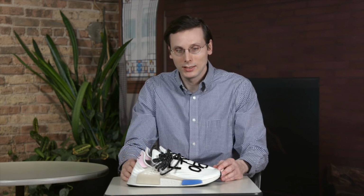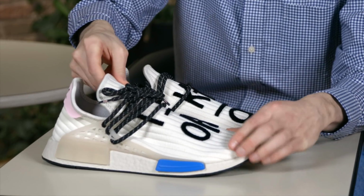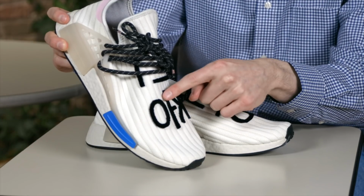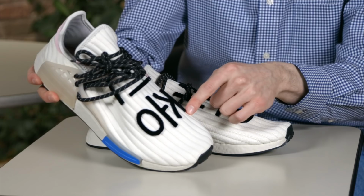That was very cool. Just really quickly, I'm gonna take you through this shoe. I do love this upper. It's heavy. It's kind of like a sock. It's got this ribbed effect that's really nice. The lettering is raised and it's kind of fuzzy and it feels really good. I love that it stands out that much more from that knit upper.